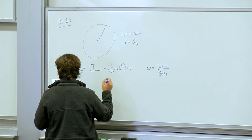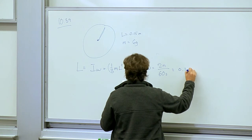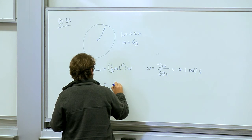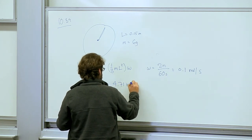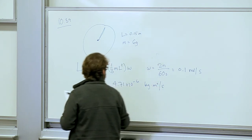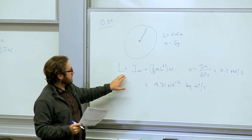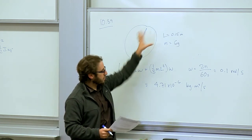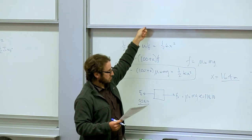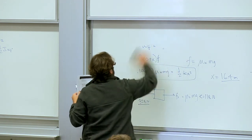1/3 ml squared. So omega turns out to be about 0.1 radians per second. And so the answer is 4.71 times 10 to the negative 6 kilograms meters squared per second. So this is really just a units problem. Once you recognize that you should calculate the angular momentum in terms of I omega, it's just a question of converting the information they give you into the information you need. Okay.